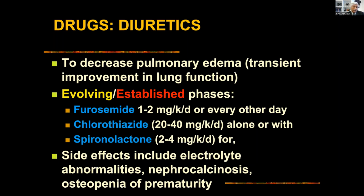The drug that we tend to use in the first couple of weeks of life tends to be furosemide, and the dose is 1 to 2 mg per kilo per day or every other day. In the chronic phase, mostly in the evolving and established phases after 3 or 4 weeks of life, we tend to use chlorothiazide 20 to 40 mg per day, sometimes alone or sometimes with spironolactone, depending upon whether we want to add sodium chloride and potassium chloride to the supplements. It is very important to keep an eye on the electrolyte abnormalities.